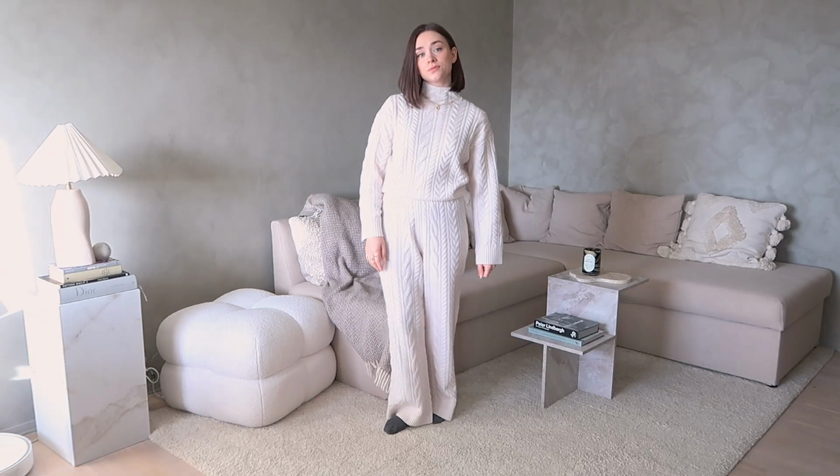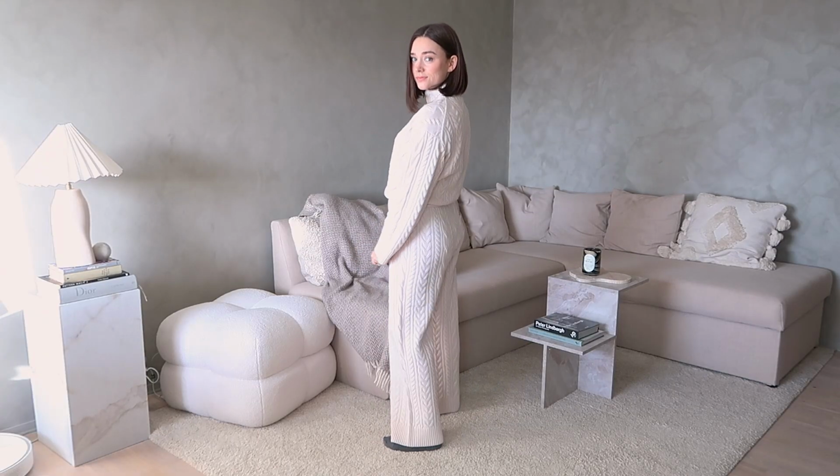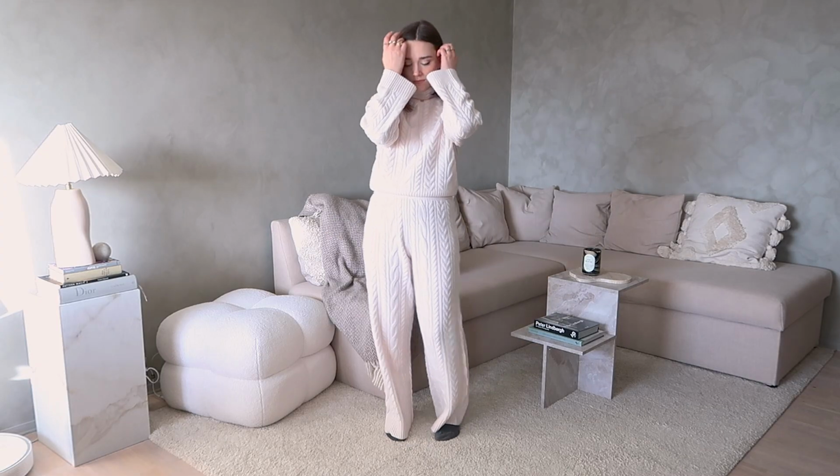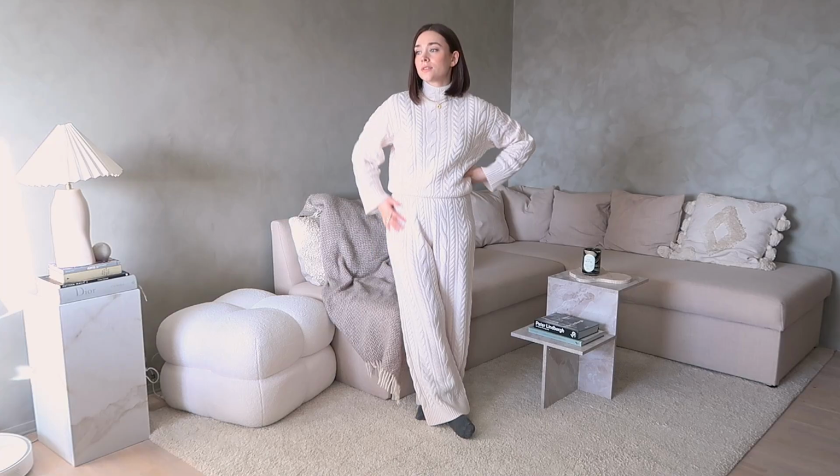So I think we're through, but I also wanted to mention the set that I have on right now. This is a loungewear set that I bought from COS quite recently. I do have a haul that is going to be going up soon-ish, and this is just beautiful. Obviously you can wear these on their own. You have this little high neck top here in a cable knit, and then you have the matching trousers.